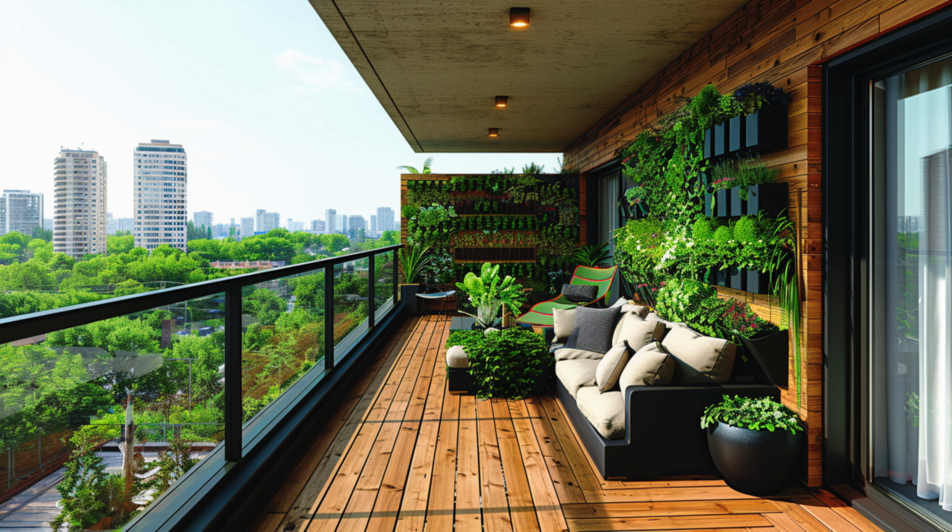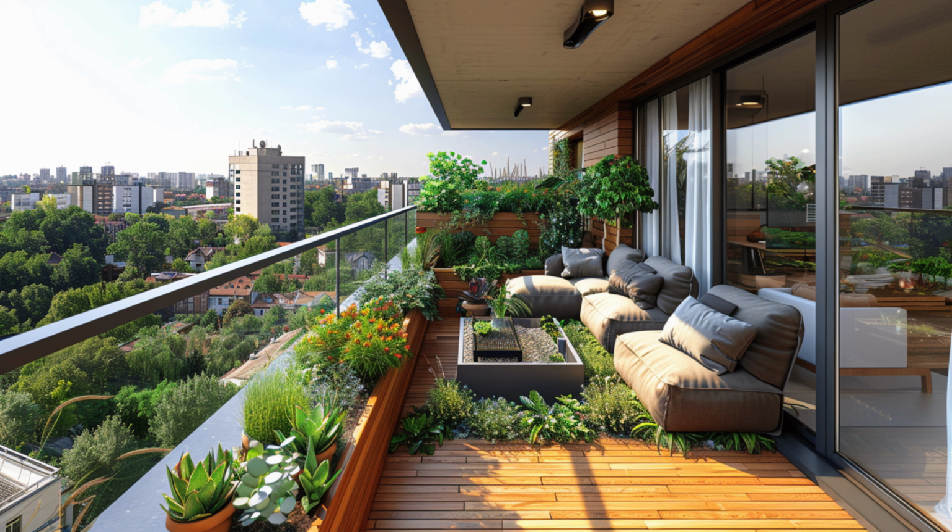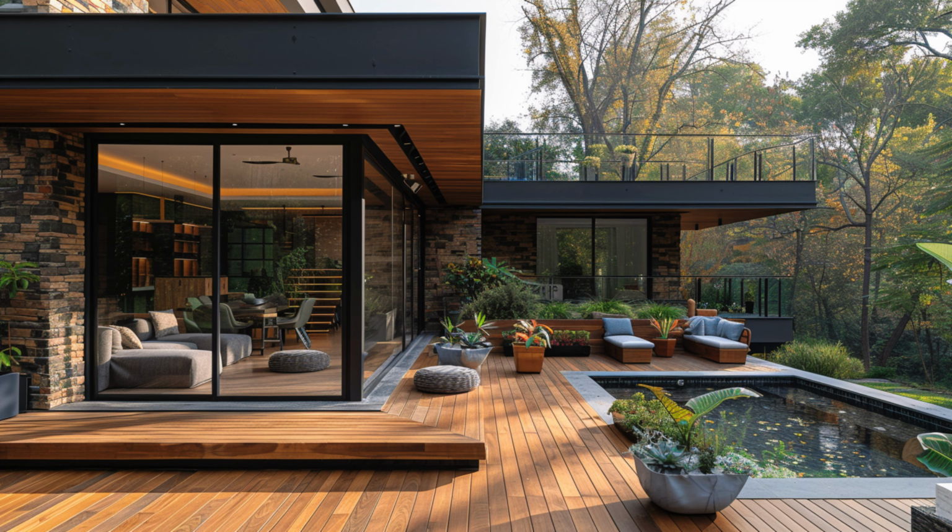Sleek, dark gray armchairs and seating nooks complement the sectional's design. The city skyline, a mix of tall modern buildings and greenery, stretches out behind the patio in soft, golden hour light. Plants of various types, palm trees, leafy greens, and potted vegetation add natural depth to the space.